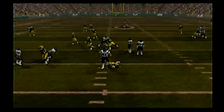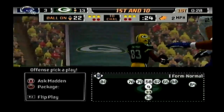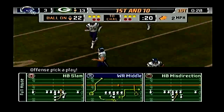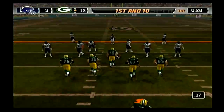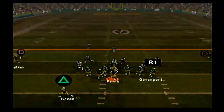From the 11-yard line. Couldn't stop them from getting into the end zone the last time out. Come on, show these guys some power football. Ball on their own 22. Walker is on the left side of the formation.